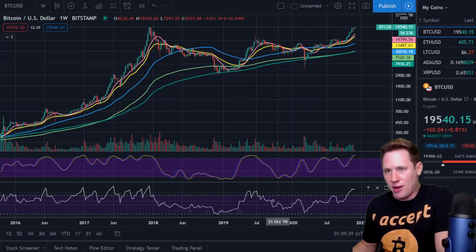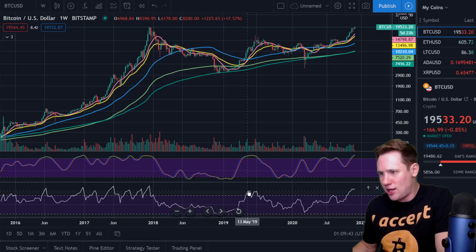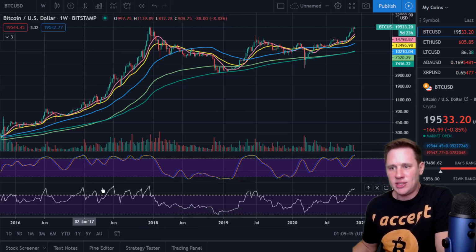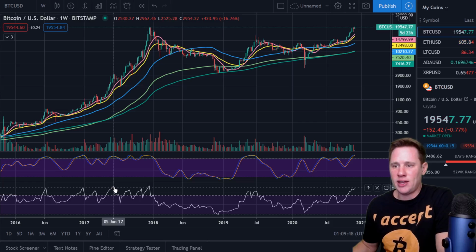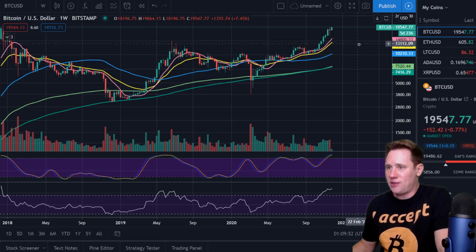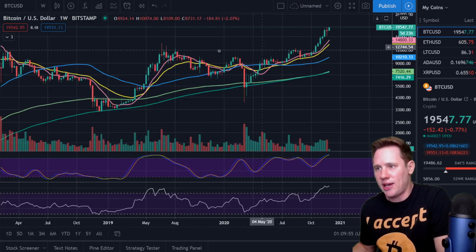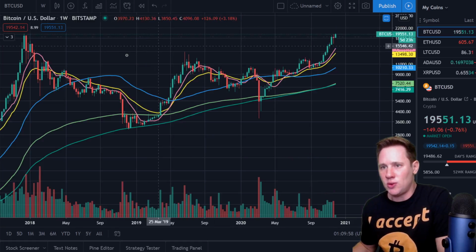You can see that weekly RSI has surpassed the previous 2019, but you can see it can come up higher, and then it can just bounce around up here as well. Above all moving averages, everything is bullish. Let's look at this weekly candle. So the monthly candle close was an all-time high.